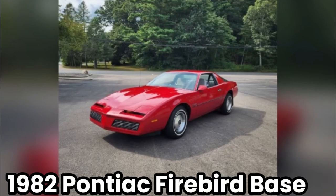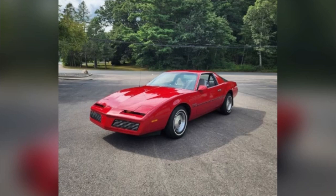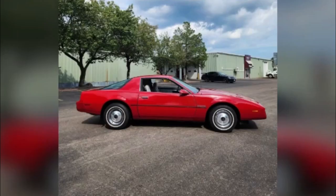Number 7. The 1982 Pontiac Firebird Base, priced at $5,000, located in Plainfield, Massachusetts. Up next, we've got an entry from one of Pontiac's most iconic nameplates, the 1982 Firebird base model. This is the very first year of the third-generation Firebird, and this particular example has just 50,000 original miles on it. Finished in clean, original condition, this Firebird has been brought back to life after sitting for nearly a decade, and it's ready for its next chapter.